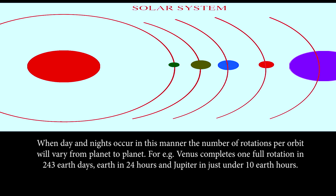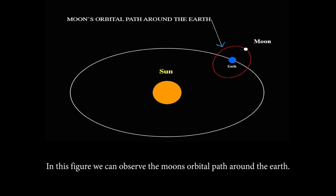When day and nights occur in this manner, the number of rotations per orbit will vary from planet to planet. For example, Venus completes one full rotation in 243 Earth days, Earth in 24 hours, and Jupiter in just under 10 Earth hours. In this figure, we can observe the Moon's orbital path around the Earth.